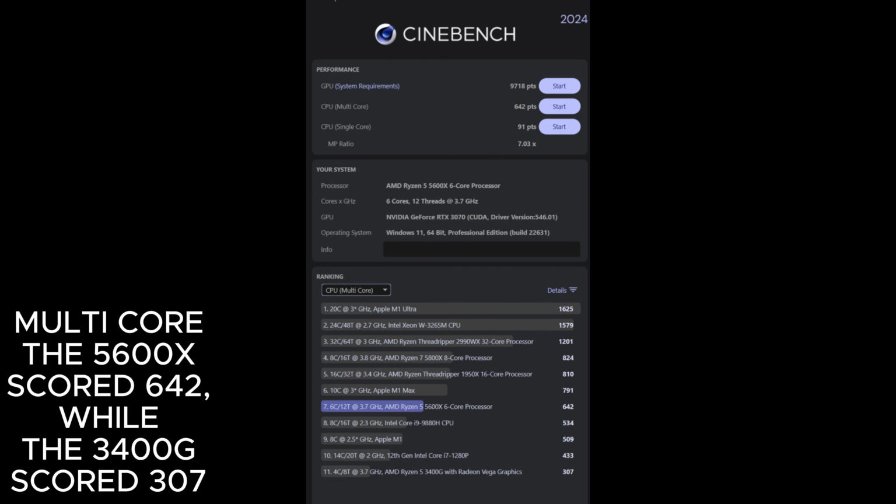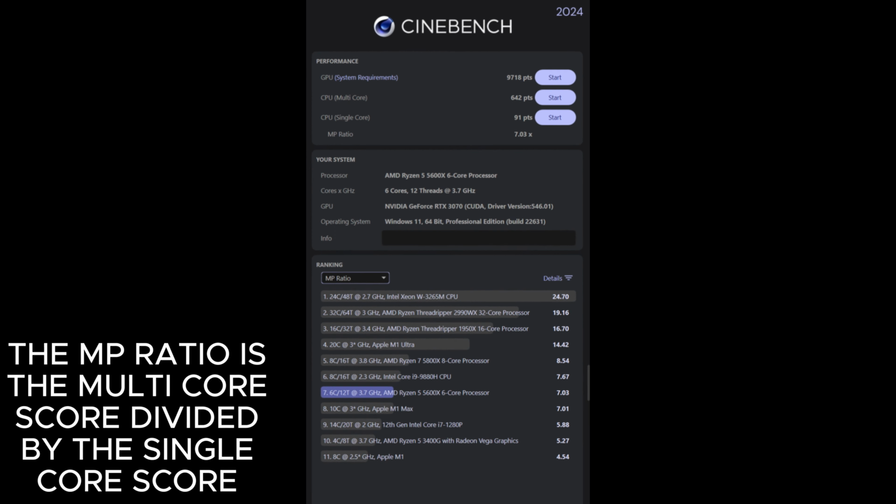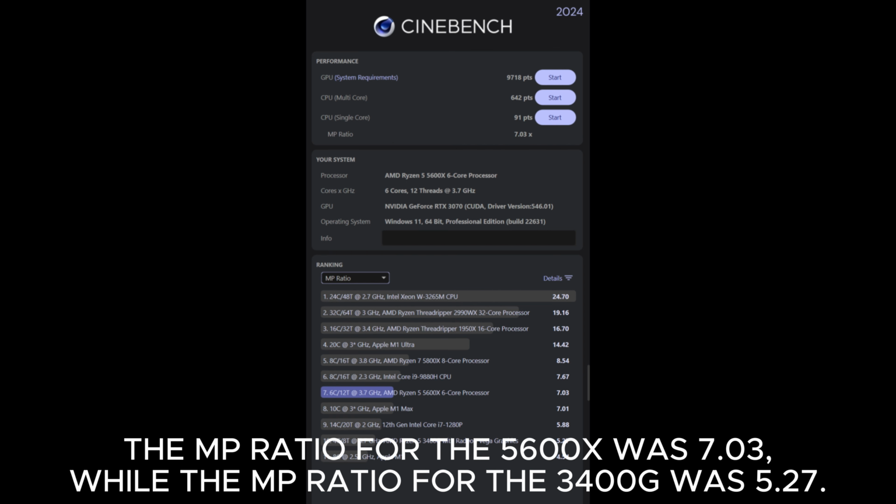Multi-core. The 5600X scored 642, while the 3400G scored 307. Single core. The 5600X scored 91, while the 3400 scored 58. The MP ratio is the multi-core score divided by the single core score. The MP ratio for the 5600X was 7.03, while the MP ratio for the 3400G was 5.27.